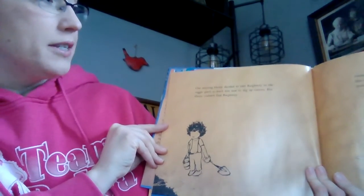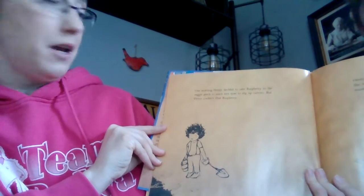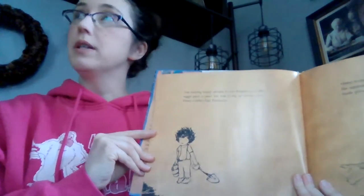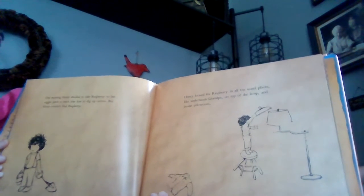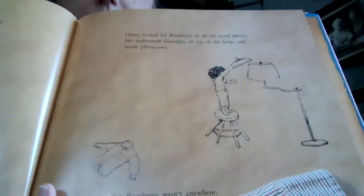One morning, Henry decided to take Raspberry to the veggie patch to teach him how to dig up carrots. But Henry couldn't find Raspberry. Henry looked for Raspberry in all the usual places, like underneath Grandpa, on top of the lamp, and inside pillowcases.